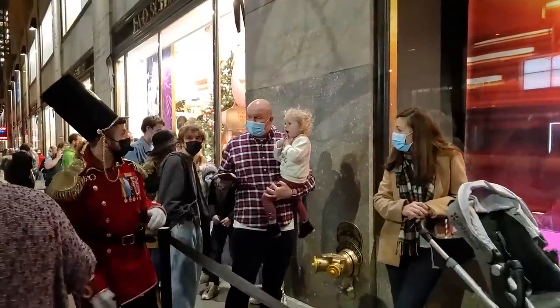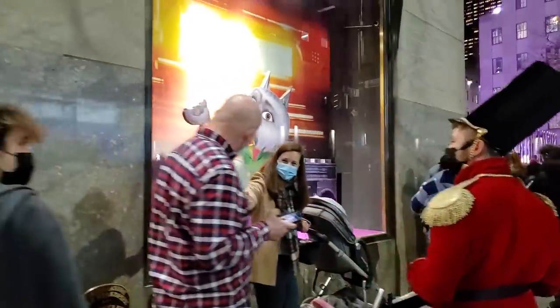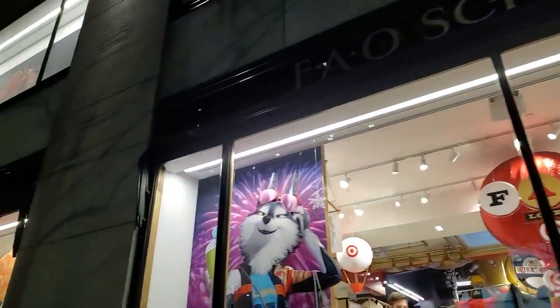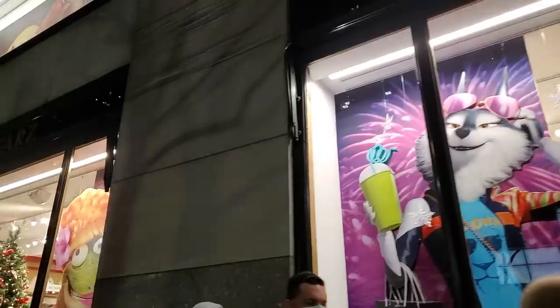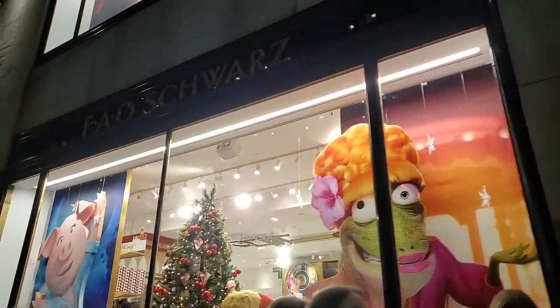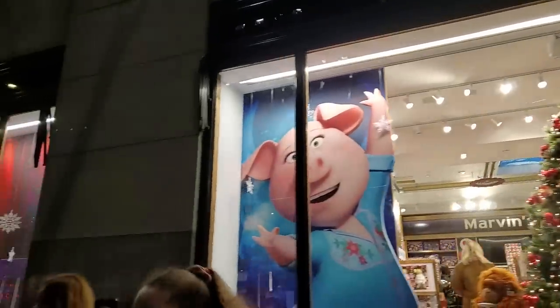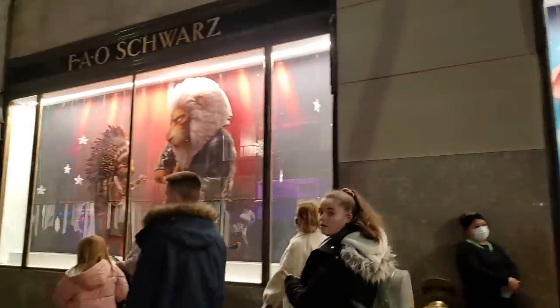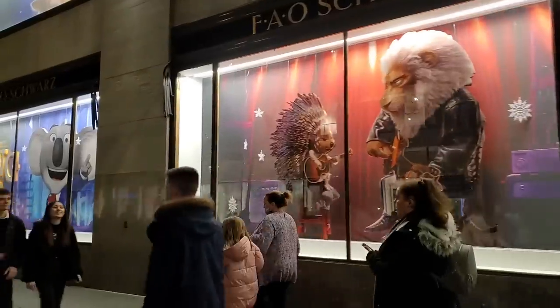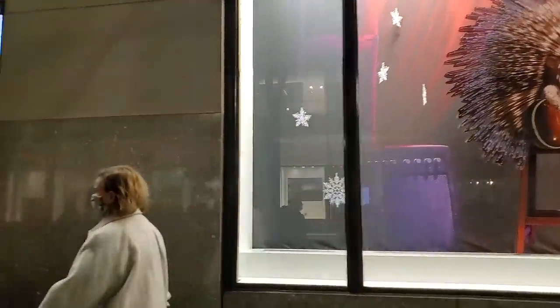Oh, I love this guy in his FAO Schwartz soldier outfit. This is FAO Schwartz right here. FAO Schwartz is a legendary toy store in New York City. This is not the original FAO Schwartz. The original FAO Schwartz was actually right up across the street from the Pulitzer Fountain where we were earlier. But that location closed down.